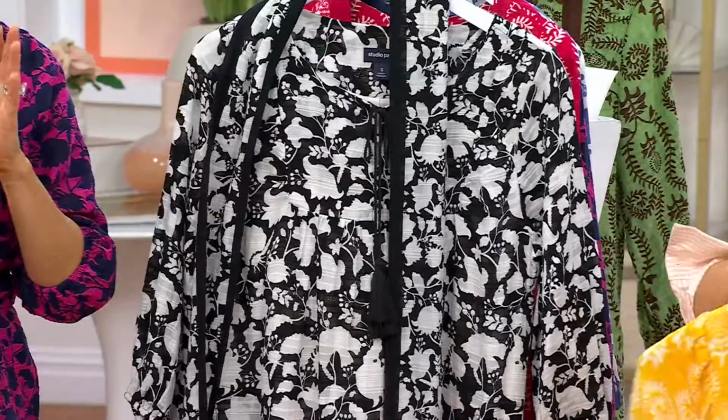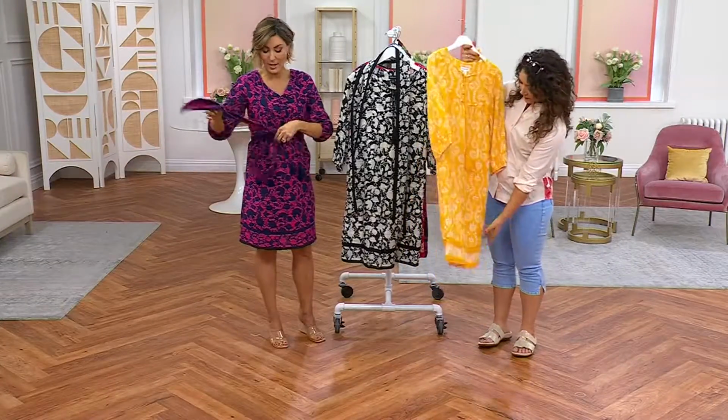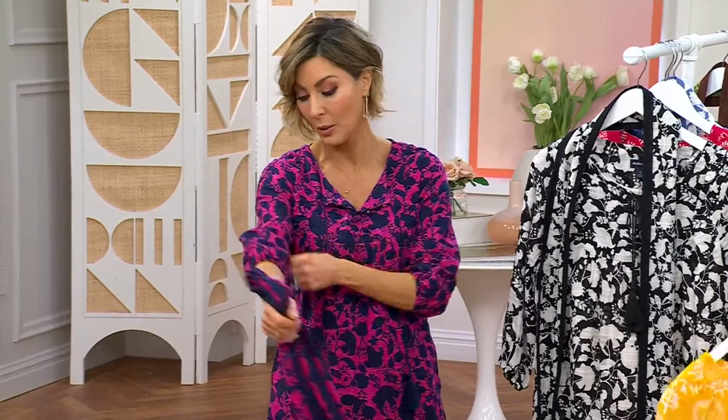And again, I get bored in my own closet. Don't we all? So I love the idea that one day it's the belt, one day it's not. One day you tie the neck, one day you don't. Now it's August, I'm hot, so it's a short sleeve dress. You'll just get so much use out of this.